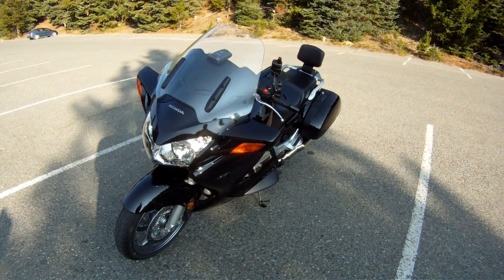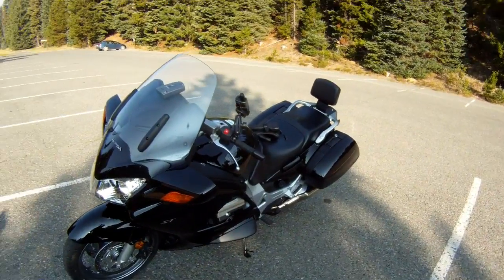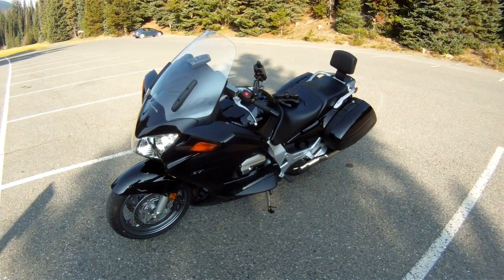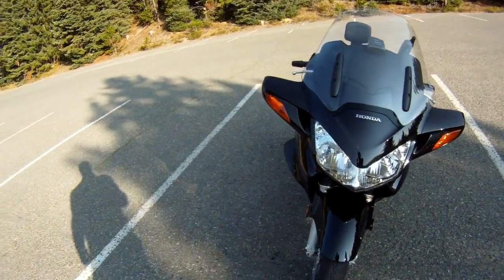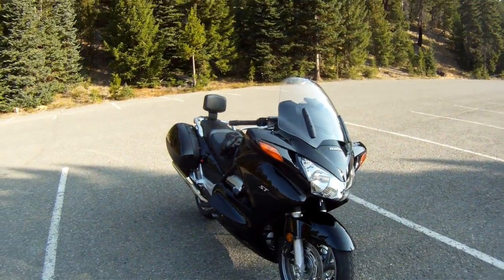I mean, when you think of the cost of this bike, depending where you are and what kind of deals you can get, it's somewhere between $15,000 and $18,000. And there's a hell of a lot of motorcycles you can get for that price. A lot of really nice motorcycles. So you really got to be particular what you buy and what you really want when you're going to spend that kind of coin. And there's so much choice out there.